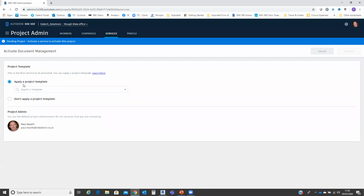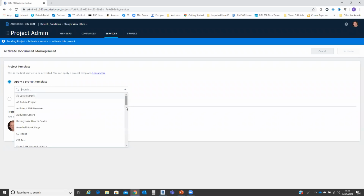We can at this point apply a project template. Normally what you would do is have a master project template. This will bring in a whole load of things, not just your folder structure, but also things like workflows for approval and so on. So once you've created a project template, you can use that, and you can choose any project in the list. In this case, I have actually created a template project, so I could use that.